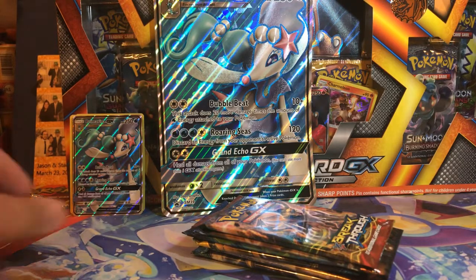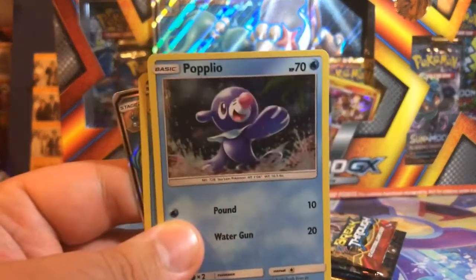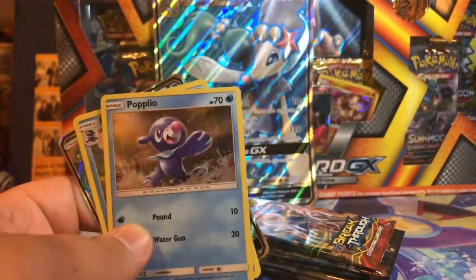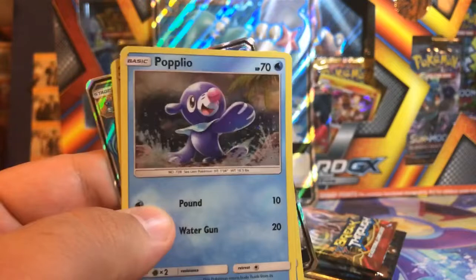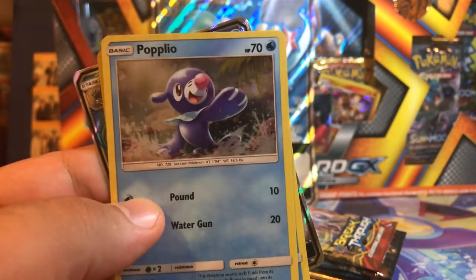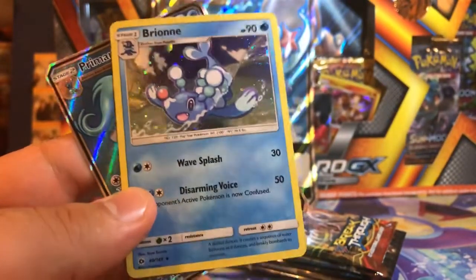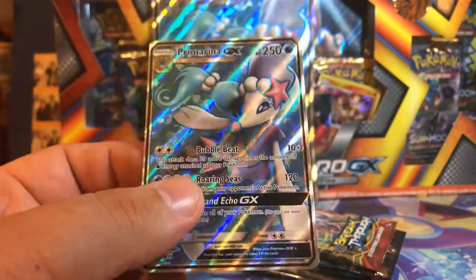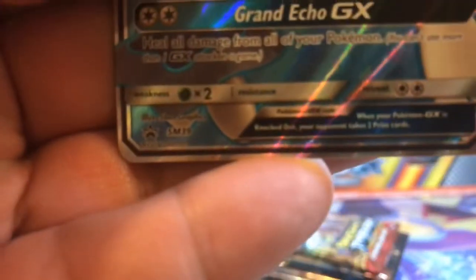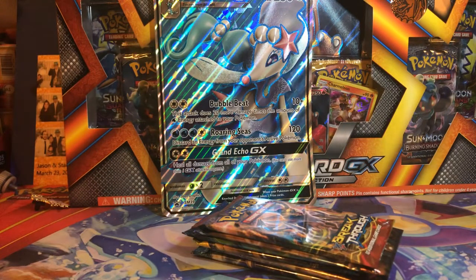So with this specific box, it is just going to be the premium Primarina collection box that you see in front of you, and the Charizard collection box right behind it. So those will be the boxes I'm opening up today. We have a Popplio, which is a holo variant, I believe, from Sun and Moon Base, if I'm not mistaken. A Brionne, which is also from that same set. And then the main event, which is the Primarina GX Full Art. Now, this is a promo because this is the only way that you can get the full art. This is Sun and Moon promo number 39. And we will be sleeving up that bad boy in just a minute when I can actually find sleeves.